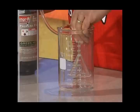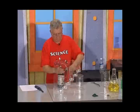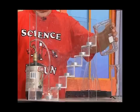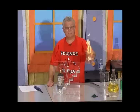And it's denser than air, so I'm going to move this up because I want to displace the air from in there. And it's all the way up, so I close the valve. Now this gas is invisible. It's denser than air. It's going to flow down the steps right here and light the candles, right? Well, at least it lit the gas that's in here, right?